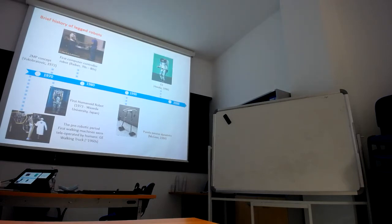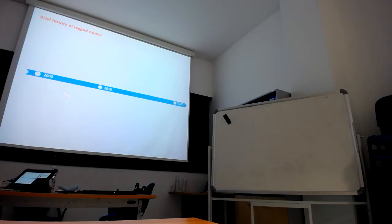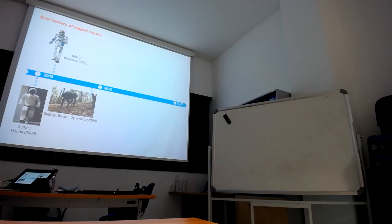Then with Honda, we start to have the first humanoids with onboard batteries, walking on flat floor, and then you see here the operating scale, because more and more stuff is happening in the latest years. We have Asimo, the first humanoid also able to jump on the spot, and HRP-2, which is extensively used in research labs on legged robots, and finally in 2008 the Boston Dynamics BigDog that everybody knows. It's a hydraulic quadruped, and it was able to walk on rough terrain.